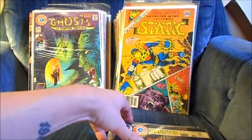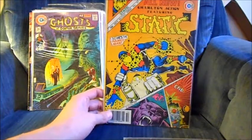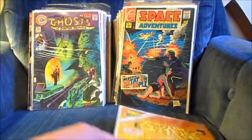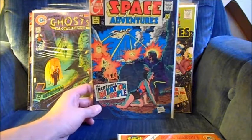I'm telling you guys, you should get these Charlton books when you can. Some of them are really good. Some of them suck. I mean, I'll just be honest, but some of them are good. Like Static. A little corny, but hey, I can't pass up anything Ditko usually. Here's some Jim Aparo art. Space Adventures number 4.